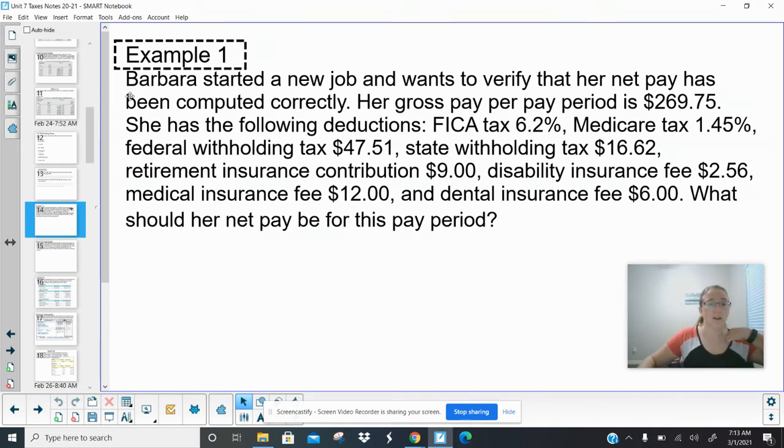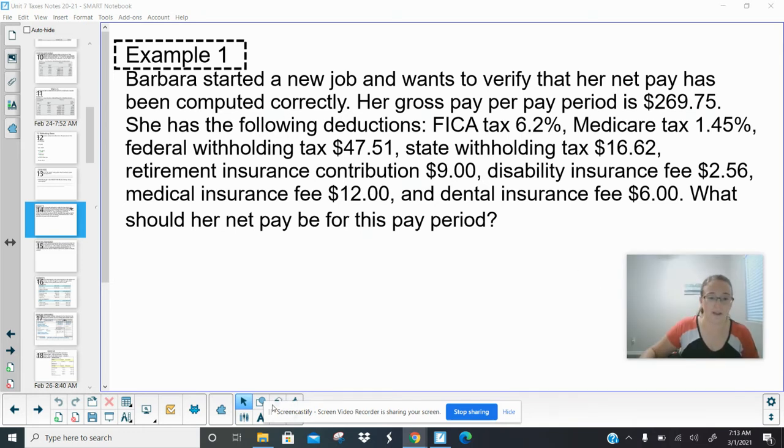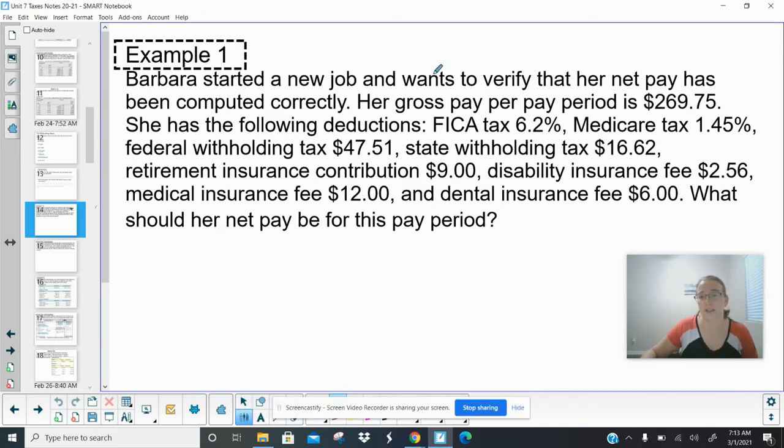So go ahead and read this one. Barbara started a new job and wants to verify that her net pay has been computed correctly. So again, net pay is after all this stuff has been taken out.